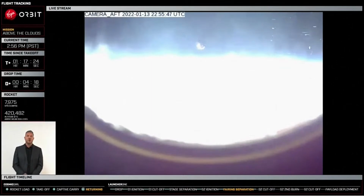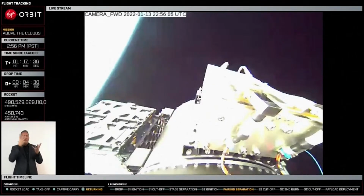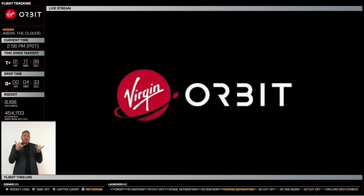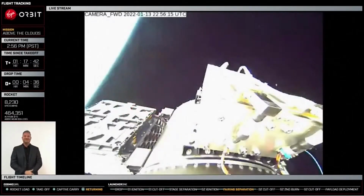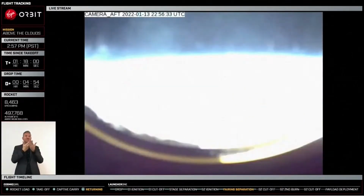So what you might have just seen on the video is we just had successful fairing separation from stage 2. And you can perfectly see the satellites right now. That's an absolutely gorgeous view of our system in space. Look at that, there's our integrated payload stack. Again, to our 7 customers, welcome to orbit. Launcher 1 is in space. What a beautiful sight. And we're getting word now that we are having great connection with all of our ground stations.